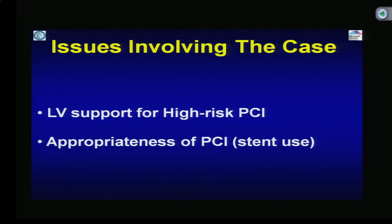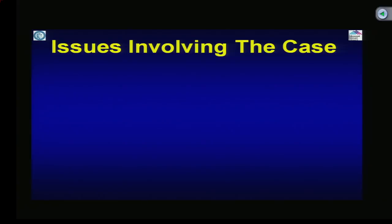Okay, now we can go back to our slide presentation so that we just make two important points today. Like every time we try to give the latest of what is there in the literature. One is the LV support for high-risk PCI. And second point is the appropriateness of PCI and stent use, which have come into the limelight again by the Bloomberg News and Heart.org in last few weeks.